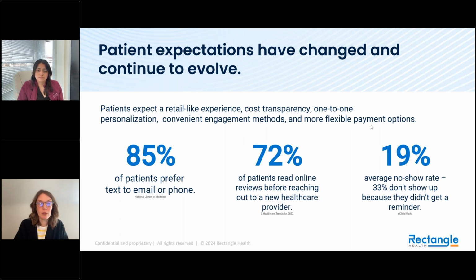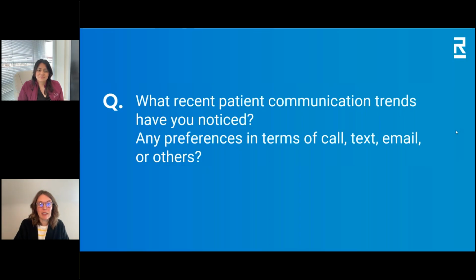Okay, so let's move to the next slide and hear from Val. Our first question is, what recent patient communications trends have you noticed, Val? Any preferences in terms of call, text, email, or others? So a lot of our patients love the texting service just because it's more convenient. Most of the time the patients are busy with work, busy with kids, out and about.